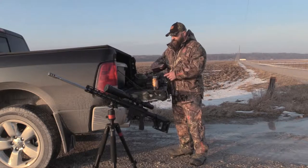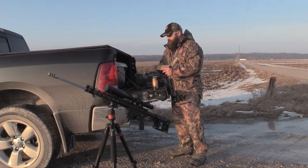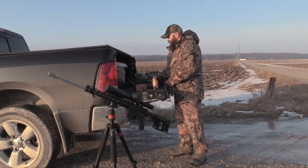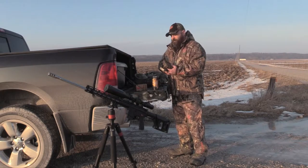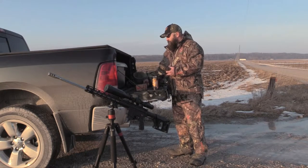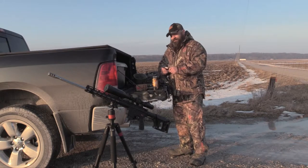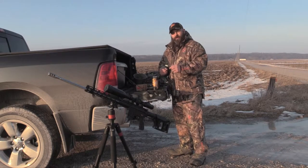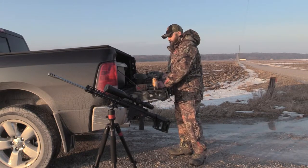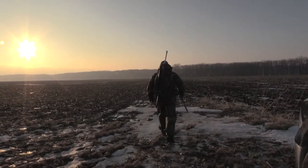I'm also shooting Hornady 123 grain SSTs. Using an old Fox Pro Scorpion electronic collar with a horn. And I've got a Predator Tactics keyed up pup hand call to back up and whatnot. Go see it in action.